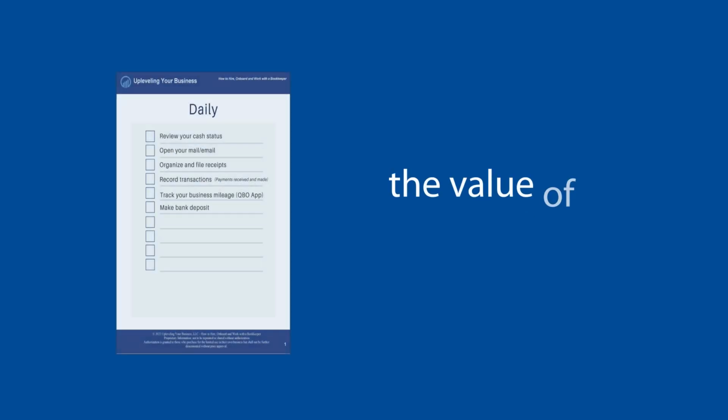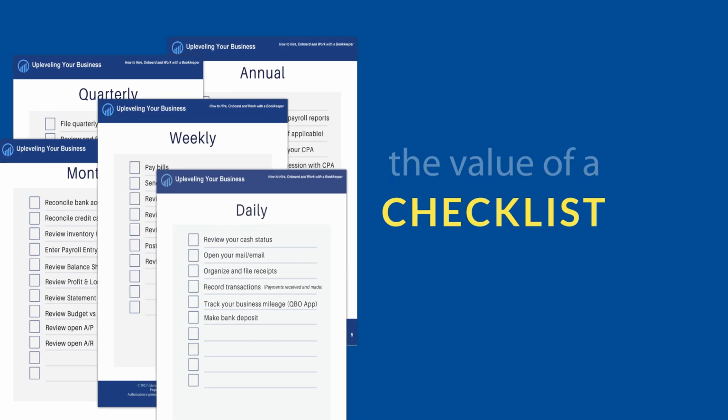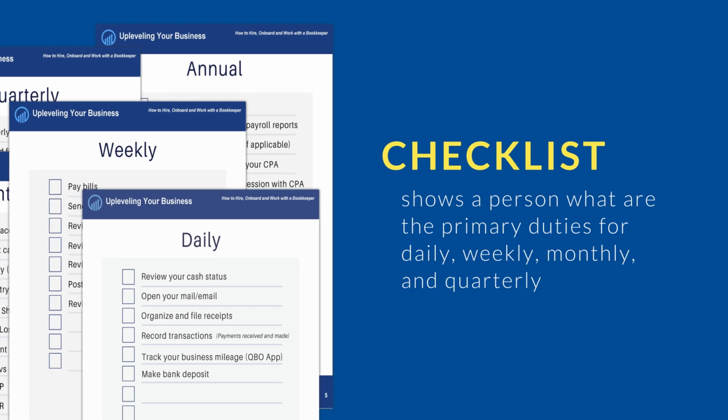Do you get frustrated that at times your team doesn't seem to be communicating? At times they don't seem to know who's doing what? And there's no clarity on daily versus weekly activities, let alone monthly and quarterly? Enter the value of a checklist. A checklist that shows a person what are their primary duties daily, weekly, monthly, and quarterly.